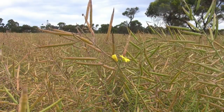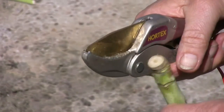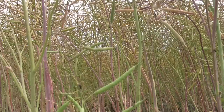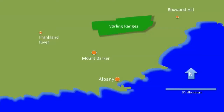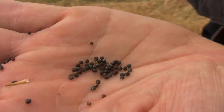In 2013, the Stirlingster Coast Farmers Group undertook a survey of blackleg and sclerotinia fungal infections in local canola crops. These fungi impact canola productivity. The survey built on an earlier assessment, and the farms that were involved skirt the Stirling Range National Park and extend from Franklin River in the west to Boxwood Hill at the eastern end.